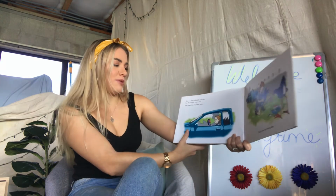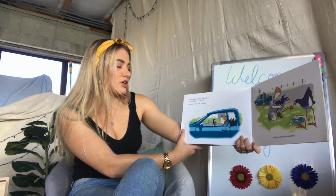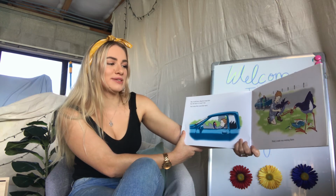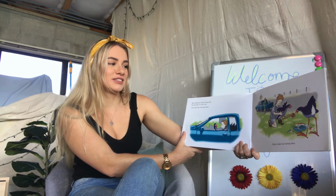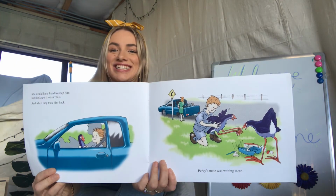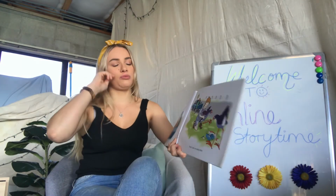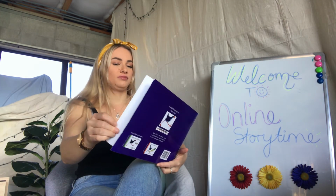She would have liked to keep him, but she knew it wasn't fair. And when they took him back, Perky's mate was waiting there. Oh, what did Perky's mate get into? He got into the schoolboy's lunch. Cheeky little Pukekos.